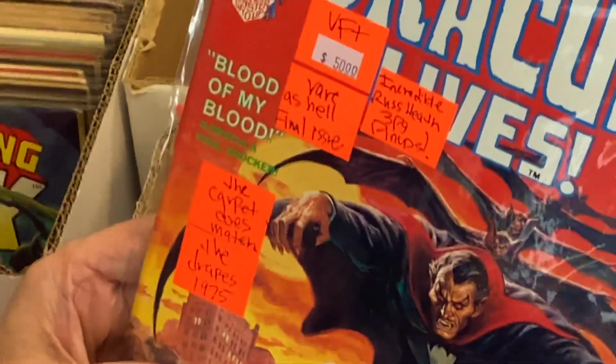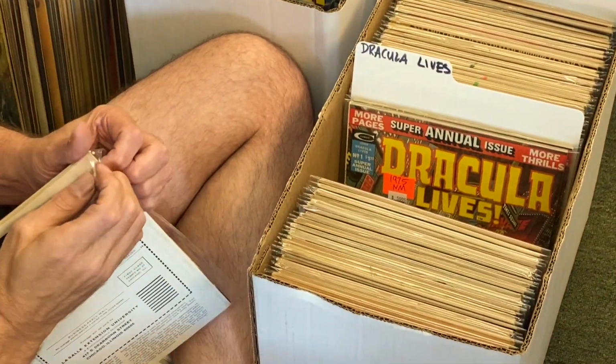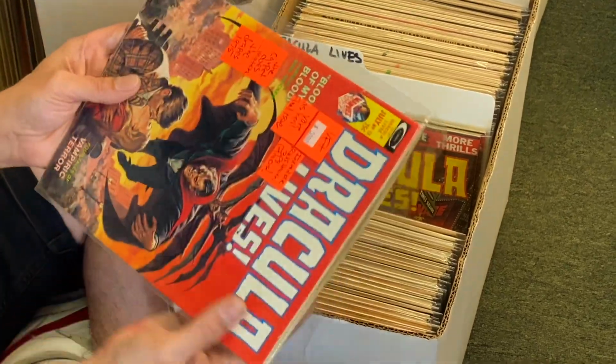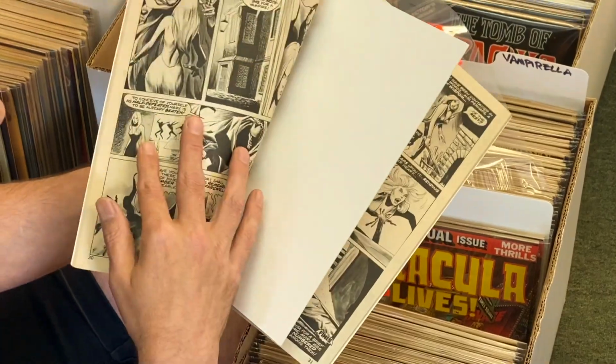There's 3 pages of pinups inside here that Russ Heath just poured his soul into. The best part of this book is the 3 pinups. But trust me, you don't have a nice one of this in your collection. This one is printed in very small quantities.